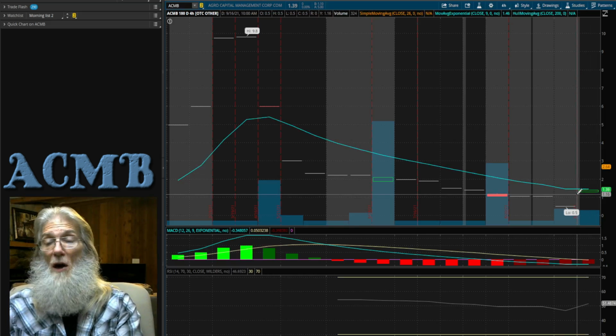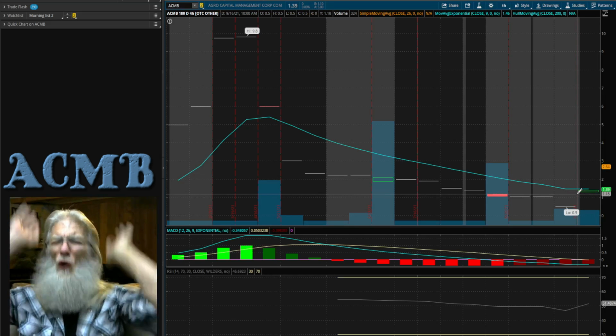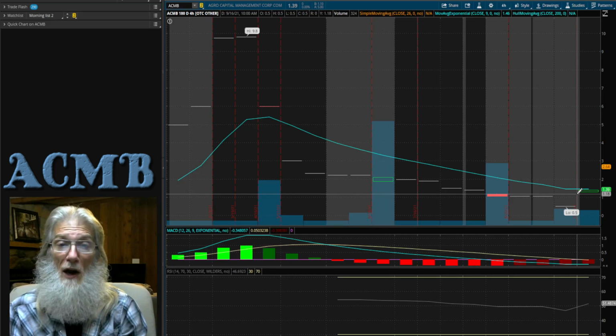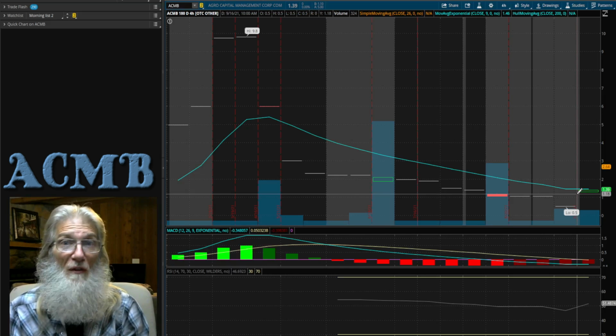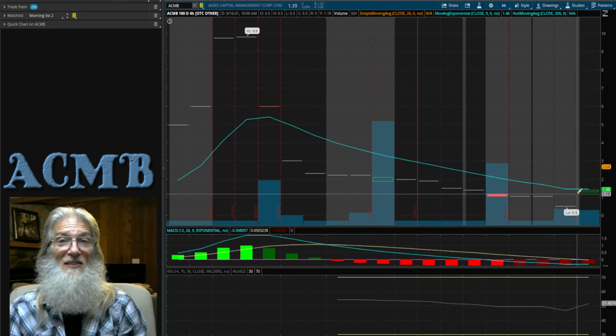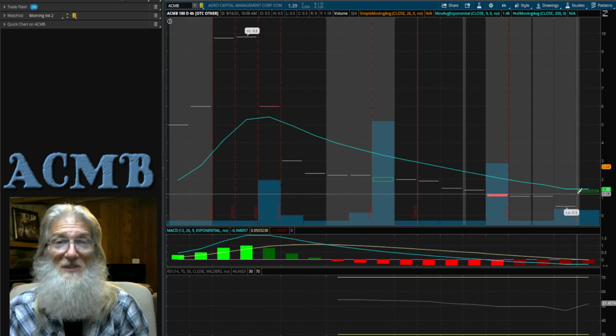You can see it set up. Has a super duper low float, folks. I've never seen a float so small in my life. So if you can get into this, there is no telling what sort of bounce it can do. But shareholder value, if you get shares, you get into this, you're going to get some value out of it. I promise you that.